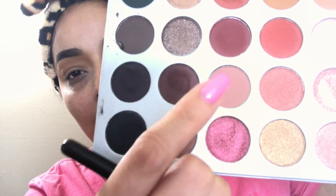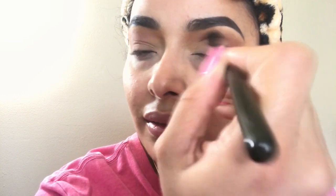I'm gonna take this color now and mix it in the crease as well. I had never used that color. It's so pretty. Oh my god. It's real pretty, yo. It's not too light and it's not too dark. Damn, that color been sitting there, yo.